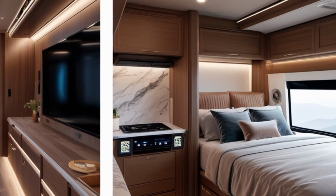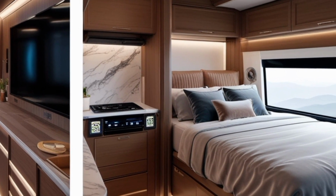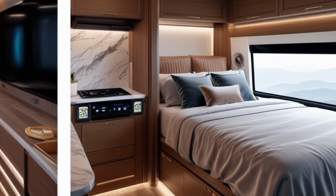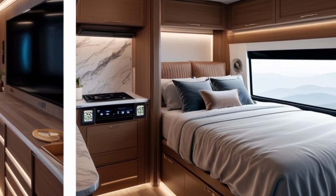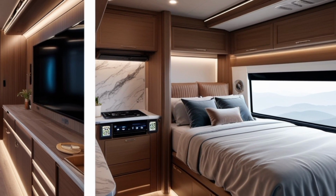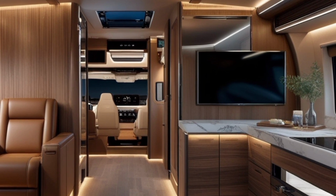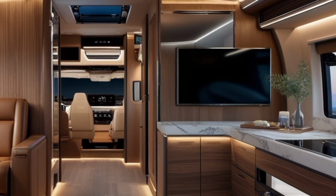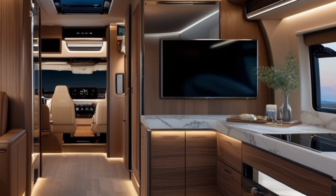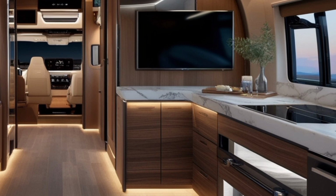Moving to the bedroom, Lexus has managed to create a space that rivals most hotel rooms. A queen-size memory foam bed with adjustable firmness is paired with a secondary 55-inch smart display and smart glass windows that tint automatically for privacy. You'll find built-in wardrobes, soft-close drawers, and personal reading lights with wireless charging pads. And yes, there's even a skylight above the bed that gives you a view of the stars at night.